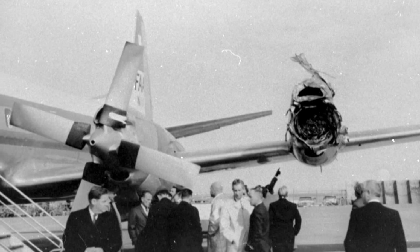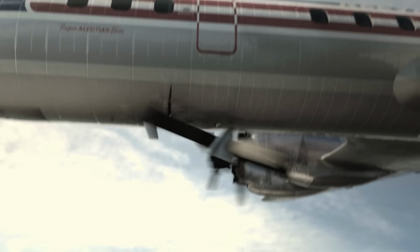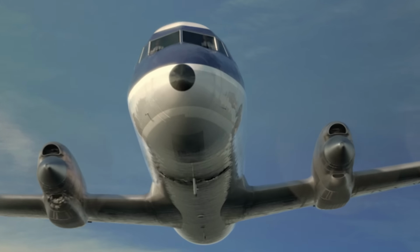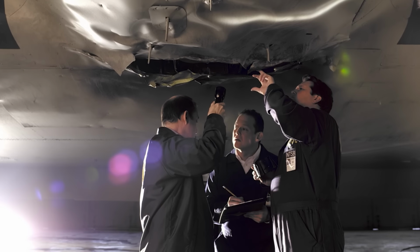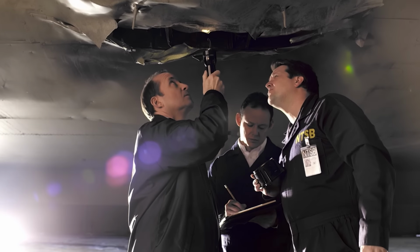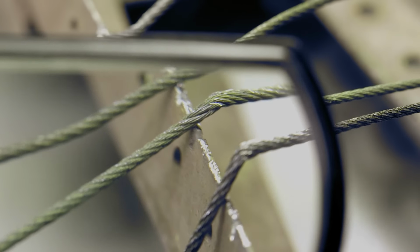The loss of a propeller is not necessarily catastrophic. It's designed to fly with only half its engines. And still, with three engines intact, Gibson could barely maneuver the plane. NTSB investigators examined the gash where the propeller punctured the hull. Doesn't look like any cables are cut.